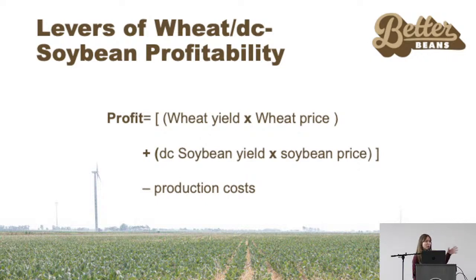Of course, it's a lot more difficult to actually manipulate these in practice, because there's a lot that's not under our control. The yields, not everything is always under our control. Prices are not always under our control, although there are things that we can control. And I hope I can give you some pointers, especially on the wheat side, on how we improve the wheat yield, how we improve the wheat price, how we improve the double crop soybean yield.